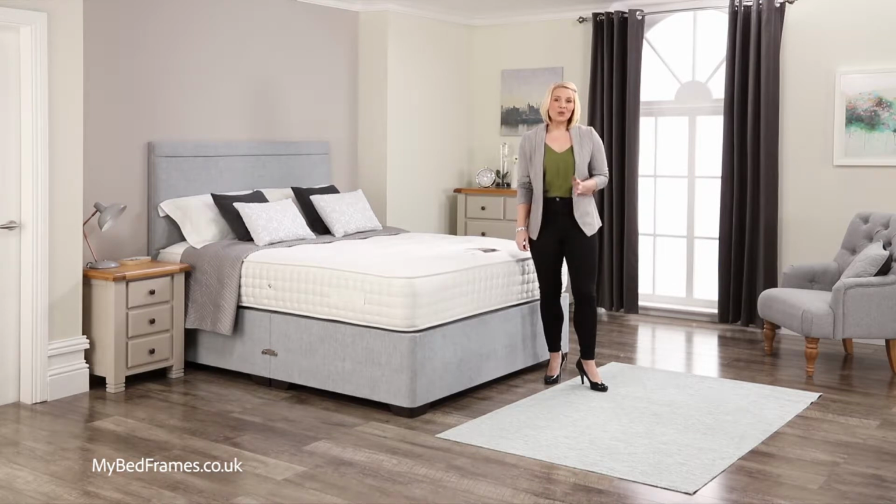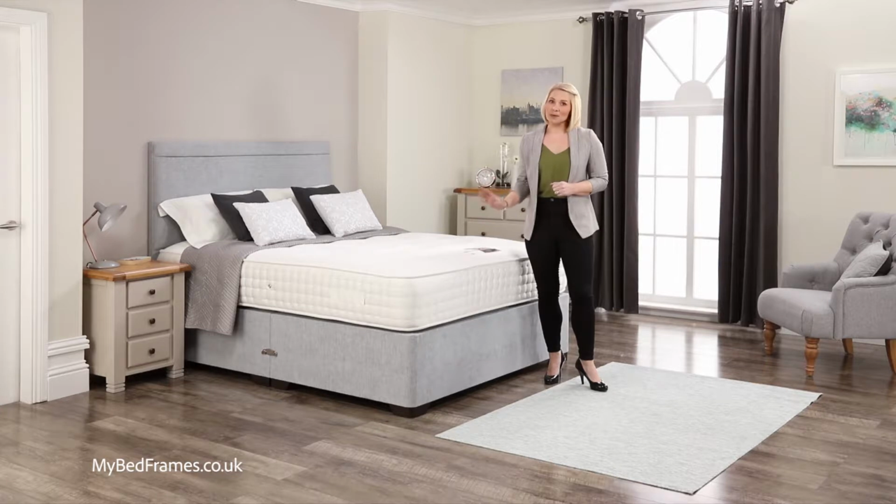Today I'd like to show you our Emma 6000 mattress, lovingly handmade in our workshops by master craftsmen with techniques refined and handed down over generations. Using the finest quality materials and fillings, the Emma 6000 is sublime.